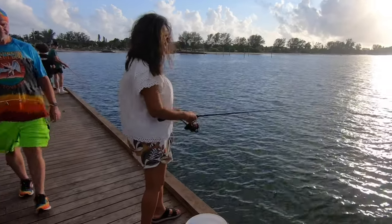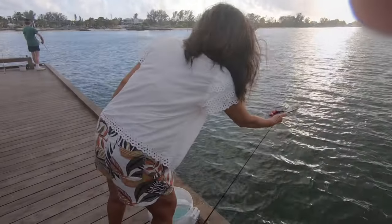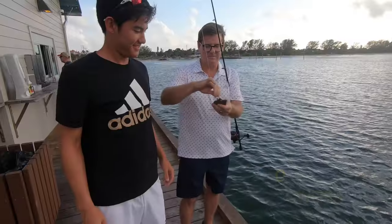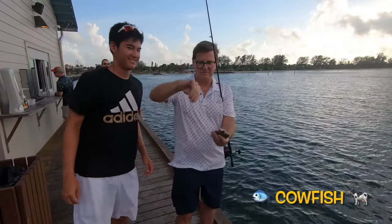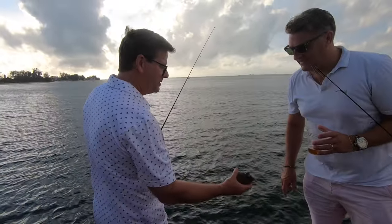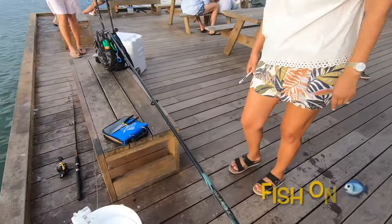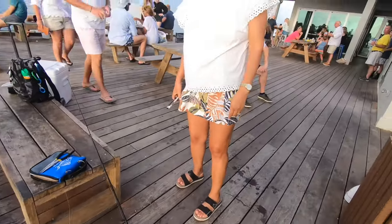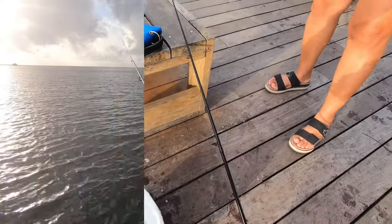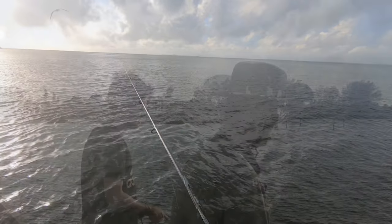Oh, you did? Piece of shrimp? Yep. It's a good fishing day when you catch some. I don't even think you had any bait on that. Cowfish. Oh, hard as a rock. You want that guy too? Oh man, get in here. No bites at all, but we do have a couple pinfish and a cowfish. Not too bad already.